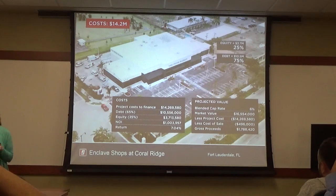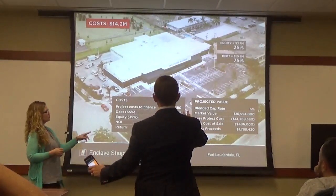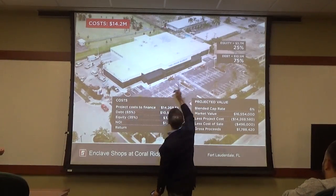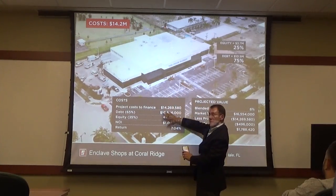In a year, the cap rates may change. Just to be sure, the projected cost was 14,269, and then the actual cost was also... No, that's the project cost. Project cost, yeah, not projected. So this is what it is, and I think this might be a little bit off. I think you really meant 25, 75. You're absolutely right. So this is what seems to be the numbers right now.